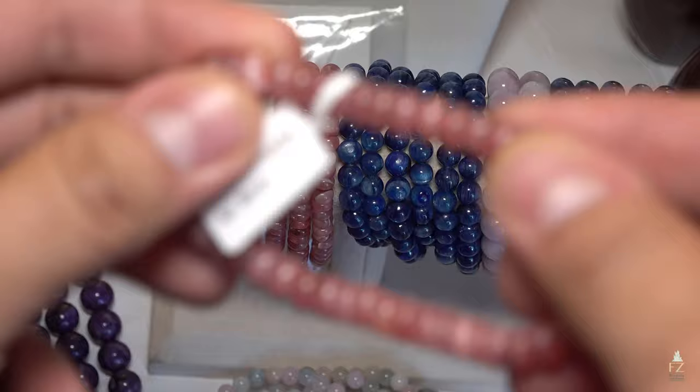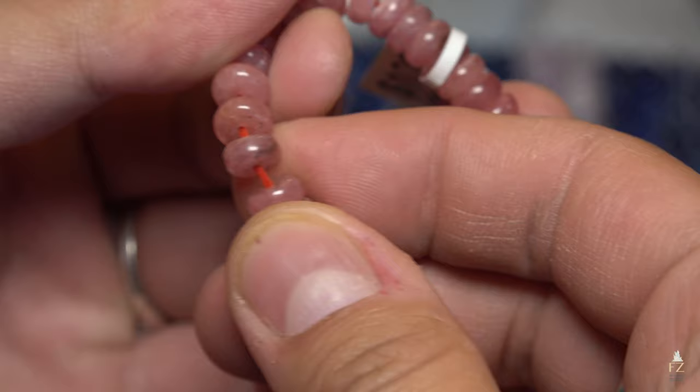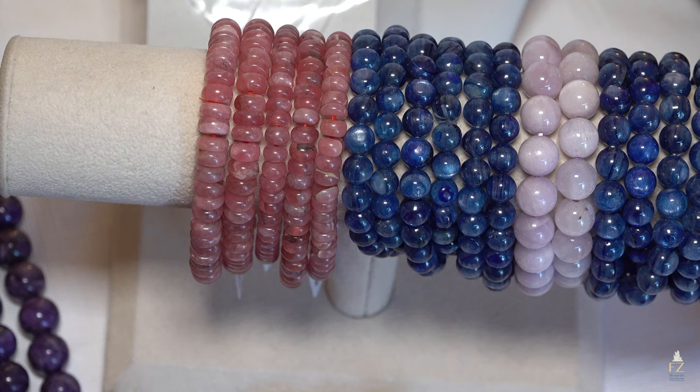This is rhodochrosite, right? AAA quality, 8mm beads, deep pink beads, beautiful quality. Look at the price tag, $100. That's how much per strand, per bracelet. That is how much these people are saying that they should be retailing for, selling for.